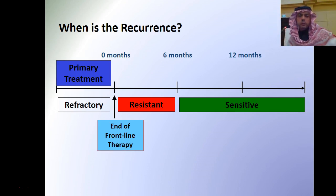Again, it's very important when the patient recurs that we state whether she is in the refractory or resistant group, or the platinum-sensitive group. And you will see there's a different type of treatment in each group.